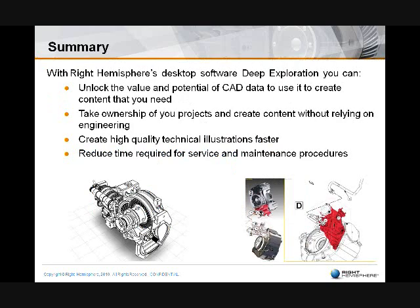Now, let's go quickly through a summary of what we have seen today. We have seen that the Deep Exploration, driving Right Hemisphere software, can unlock the value and potential of key data and enable users from different departments to create the content they need on their own. They can take ownership of a project and create content without relying on the help of engineers that are using CAD software. They can create high quality technical illustrations faster, and they can reduce the time required for service and maintenance procedures. All these benefits are widely accepted and confirmed in a number of companies.